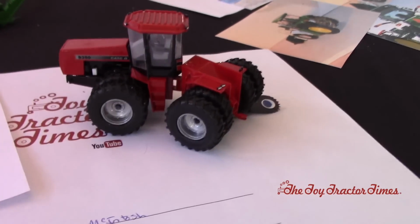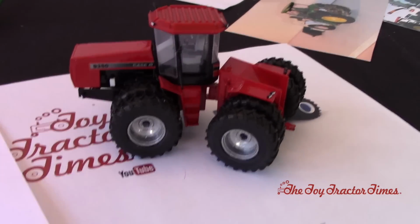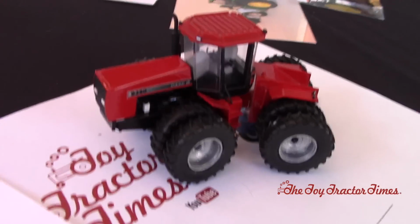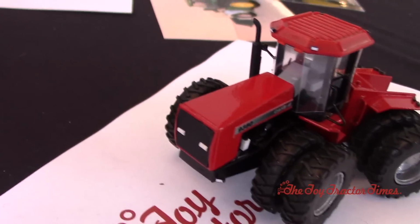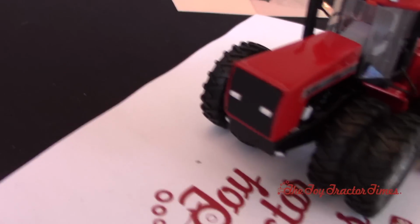Kevin McIntosh from Max Farm Toys has a nice Case IH Steiger 9350 here in the contest. Very nice mid-size frame 9300 series tractor. He did an excellent job putting this together.